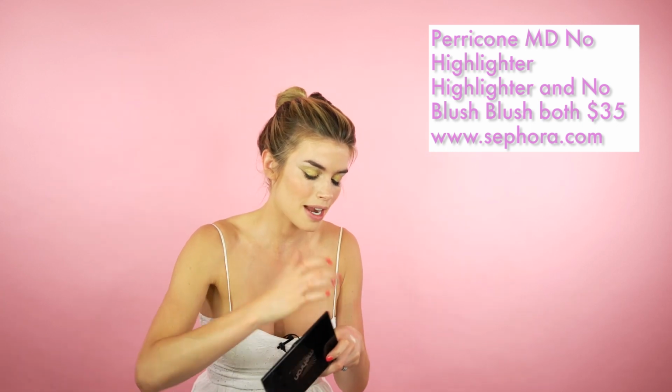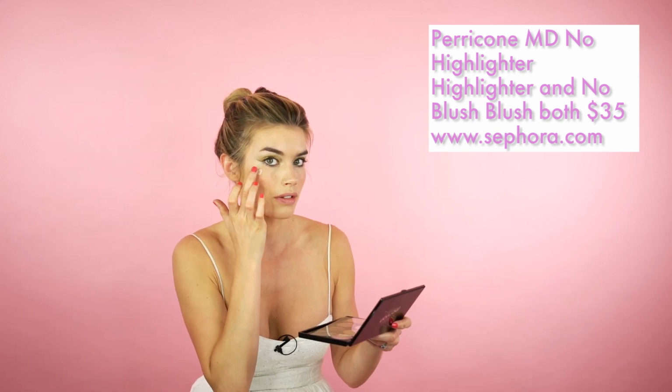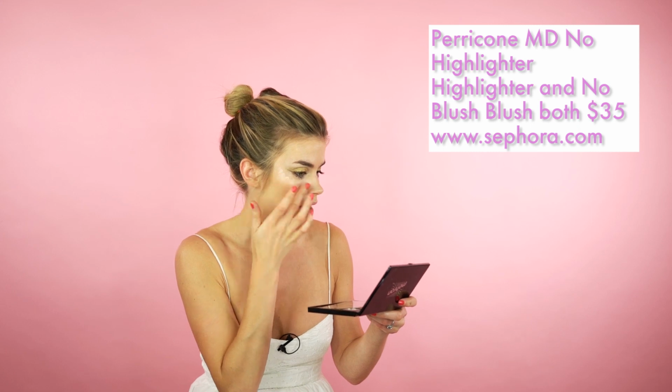And then I'm going to get my highlighter. I'm just going to apply it onto the top of the cheekbone, blend. And then a little more on the brow bone. We already have that white, and add on. And also the inner corners of the eye. And I might just add a little bit on the Cupid's bow.